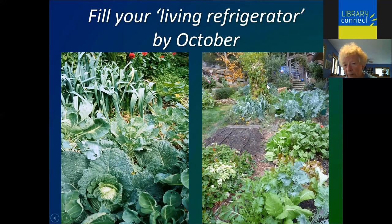And even this bean trellis here, these pole beans, which are obviously not going to continue much longer, I have already seeded underneath them some leafy greens, and I'll show you that in a minute. So every inch of this garden is full of food for the wintertime.